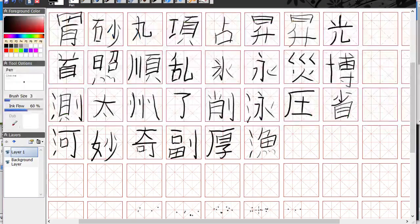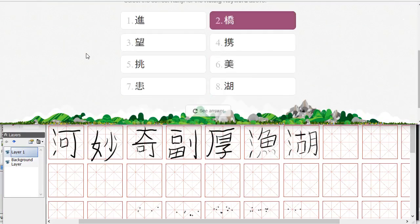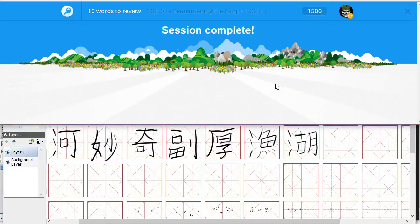Lake. Watery old flesh is all I just think of that. I don't know why. It may be like a scene of the corpses floating in the river, or floating in the lake from the Poltergeist movie. Mizumi. Okay.